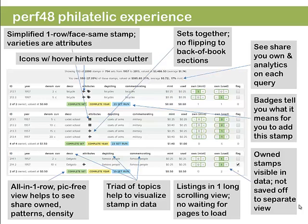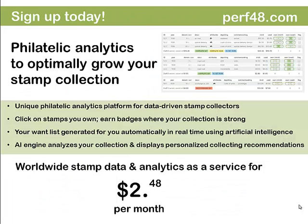And you earn those badges, which tell you what it means to add the stamp to your collection and where your collection is strong. So sign up today at perf48.com.